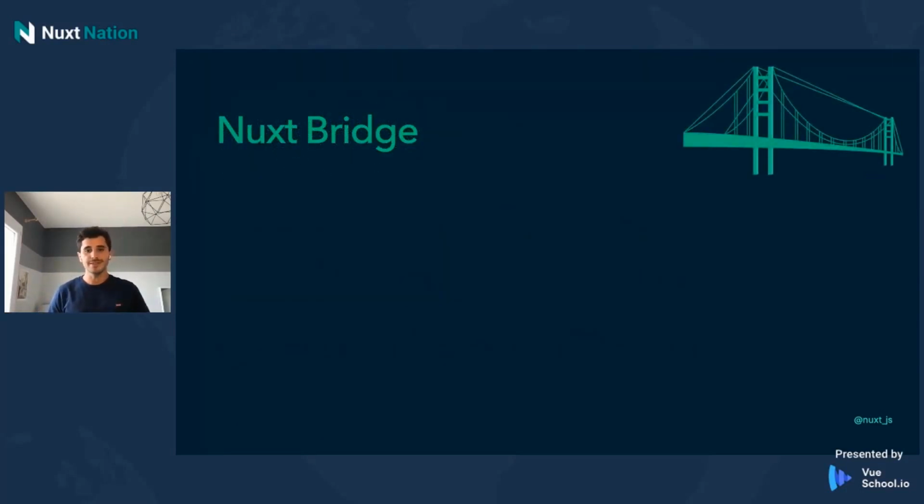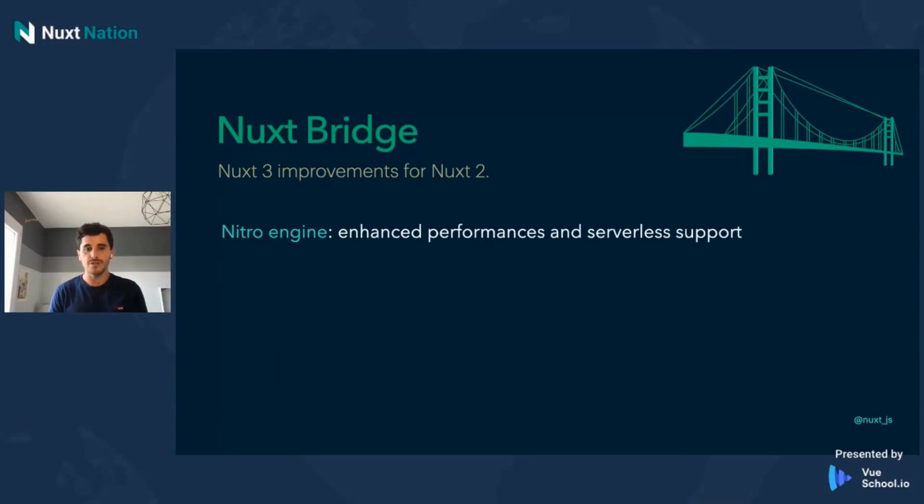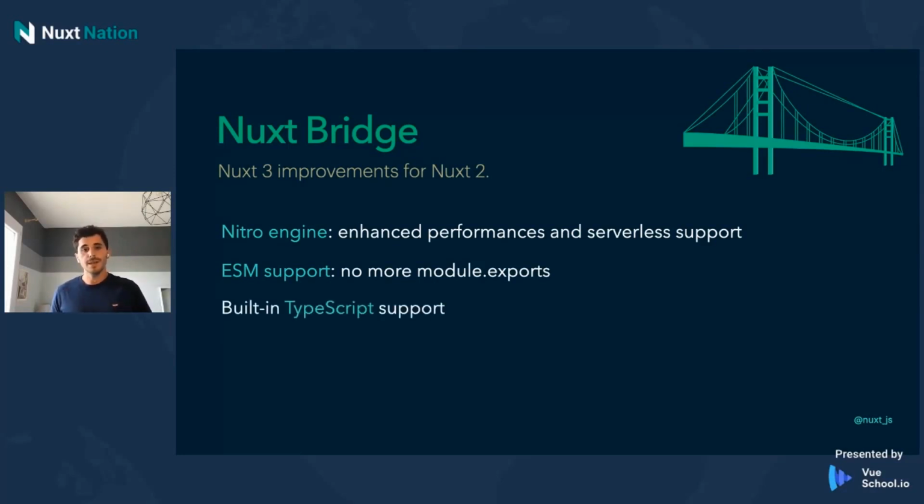Nuxt Bridge is the name of the project that started this week, and it's to bring all the Nuxt 3 improvements to Nuxt 2 users. This actually brings the Nitro engine that I talked about just before, that will enhance your performance without touching anything. It will also support TypeScript by default. You will have this built-in TypeScript support, where on Nuxt 2 it's still tricky to use TypeScript. It will be much smoother with Nuxt Bridge.